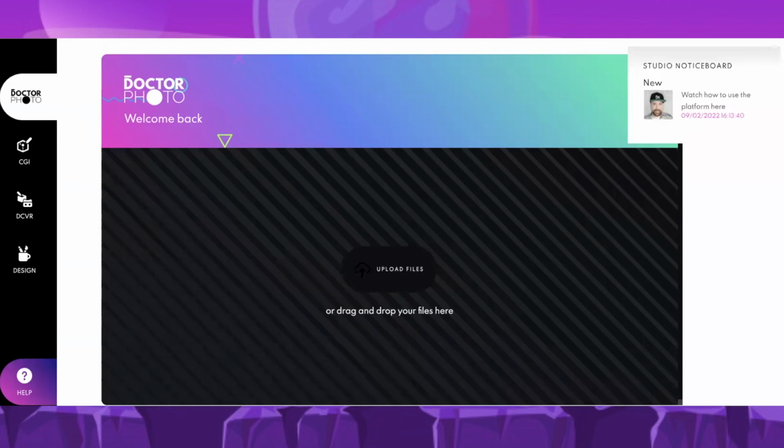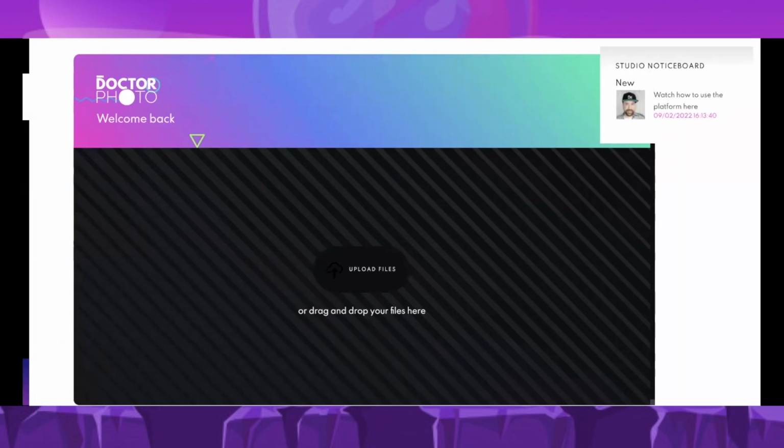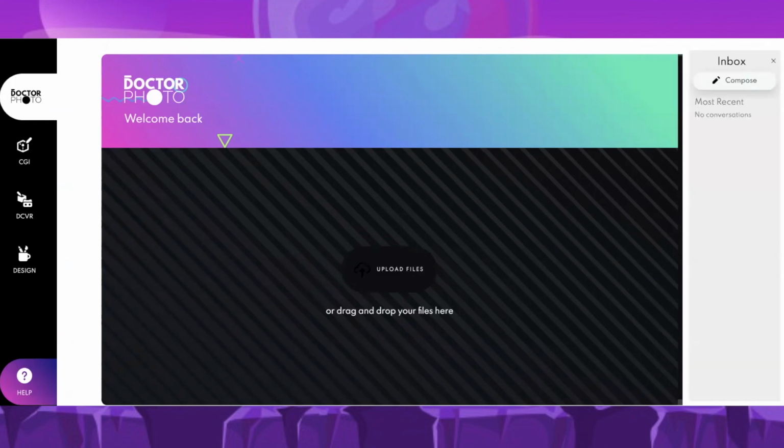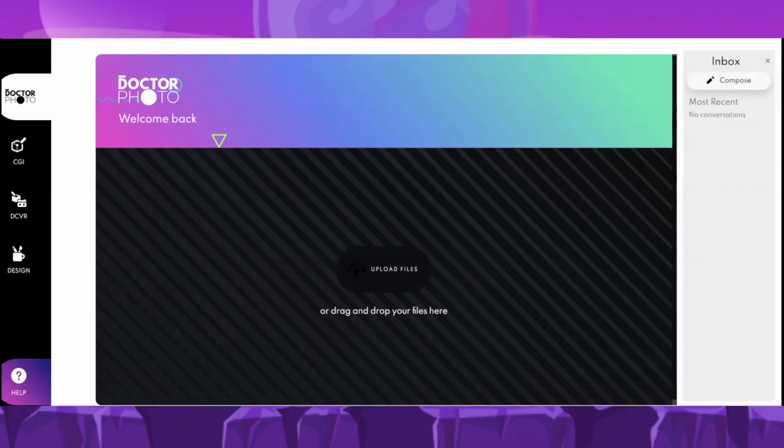And we've got things like, so we're always going to update it because we kind of want it to feel like when you are logging into this, you're sort of logging into our studio. And so there's a chat function here where you can speak to us, and you can track your conversations. There's also links to videos, and we want to have links to webinars where we can have training sessions and things like that.